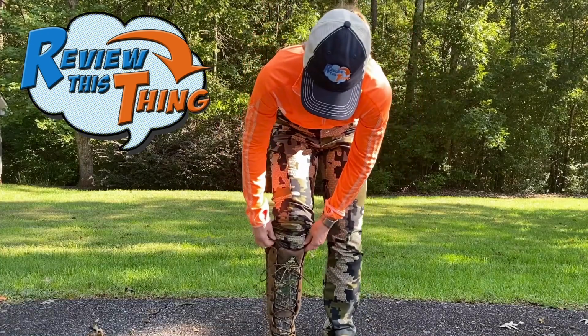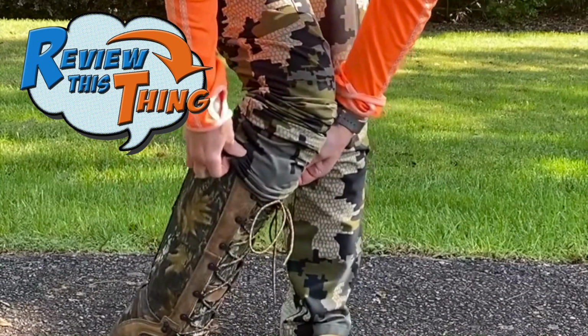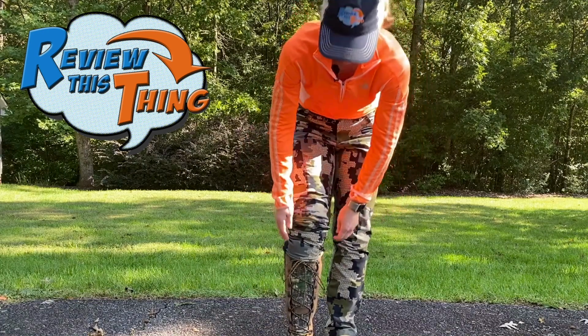As with the Tiburons, on the Attack, you cannot get the legs over the boots. Again, a low ankle boot, you're good, but anything above the calf, these are not going over. Both pairs of pants are pretty tight. I'm 5'4", weigh, I don't know, 130, 135, and in both pairs of these pants, I got a 30, and they were both tighter than I would like them to be.